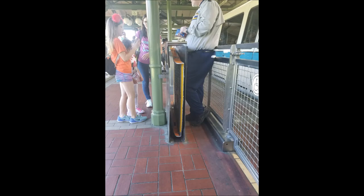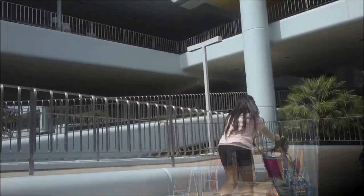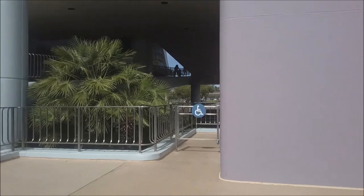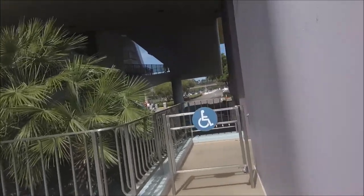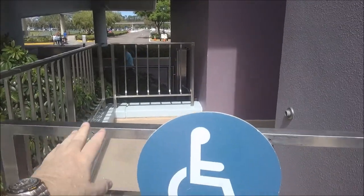And remember, monorails aren't just a cool way to get around, they are 100% handicap accessible. This is the elevator that services the Resort Line monorail over at the Contemporary Resort. And I've spoken time and time again what a joy it is to push a manual wheelchair up a ramp, and at Epcot, you don't have to. They put in an elevator to make disabled access that much easier.